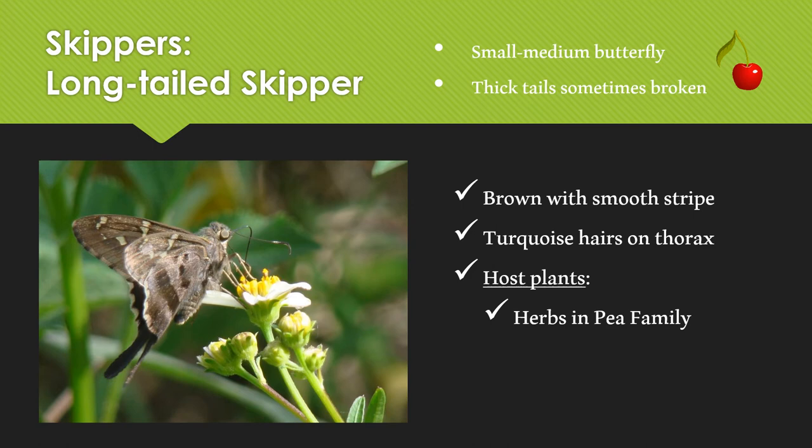The first one shown here is the long-tailed skipper, and I bet you can guess why it is called the long-tailed skipper. It has these two long and thick tails coming off the back of the hindwing. The long-tailed skipper is a small to medium butterfly, about the size of a cherry without the stem, and it is on the larger end of the spectrum as far as skippers go. It's good to realize, however, that sometimes those thick tails can be broken off of the hindwing. The skipper could have survived an encounter with a predator. So it's good to have at least one more feature to recognize the long-tailed skipper. Besides the fact that it's one of the larger skippers, it also has this dark brown, thick vertical line that goes up and down on the hindwing.